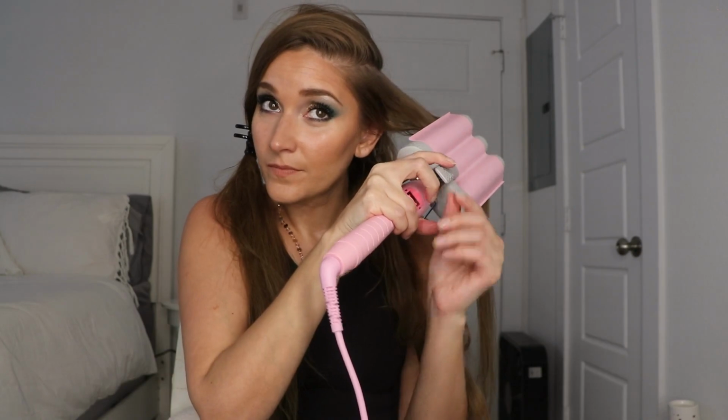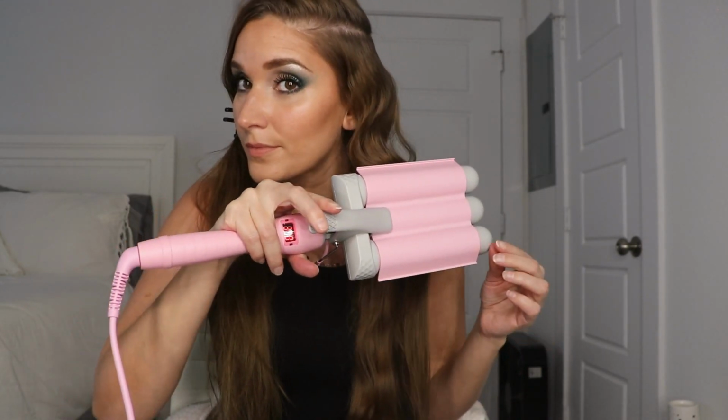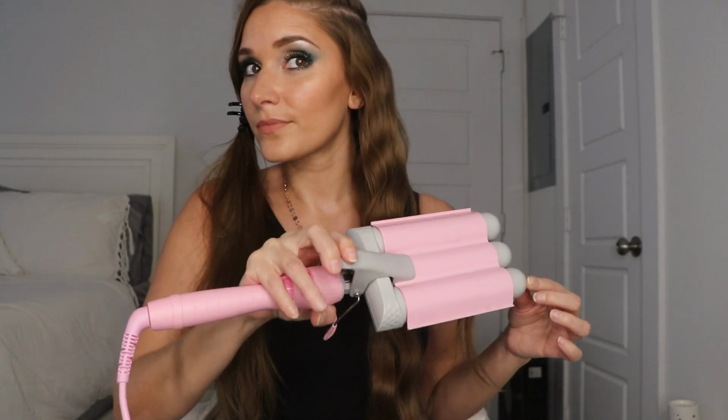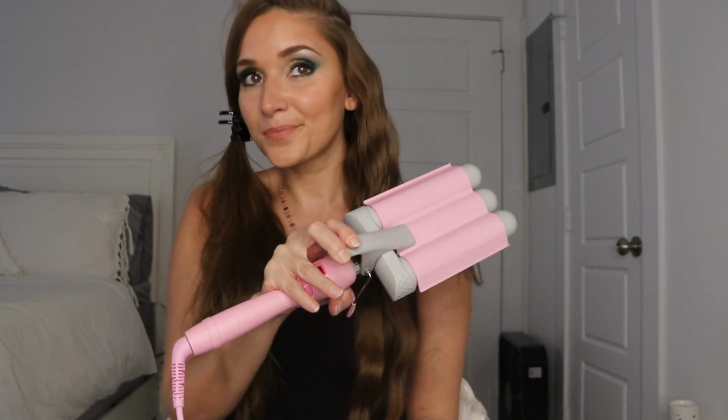So as I mentioned, this waver is from the brand Mermade Hair. This waver is a triple barrel. It's also known as a 3-barrel curling tong. So it has 3 side-by-side curling wands that create deep, gorgeous waves. This one is pretty wide, which is a good thing because it covers a larger area, which means it'll take less time to do your hair. It heats up super fast. It works super fast. So you're literally not wasting any time at all.